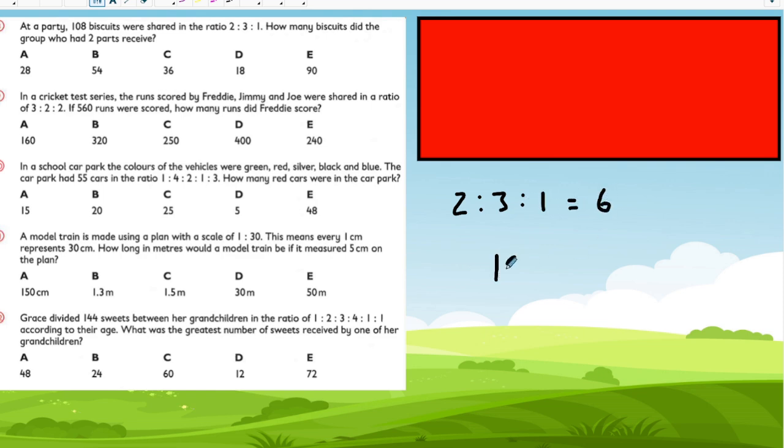We're then going to do 108 divided by 6. So this is one way you can do it as short division. So 6 is into 1 doesn't go. So we're going to do 6 into 10 goes once. And then we've got 4 left over. 6 into 48 goes 8. So we've got 18. And because we're focusing on the 2 parts that are received, we're then going to do 18 multiplied by 2. So we're doubling 18. And that's going to give us 36. So again, having a look at the answer options, there's 36. And we can select that.